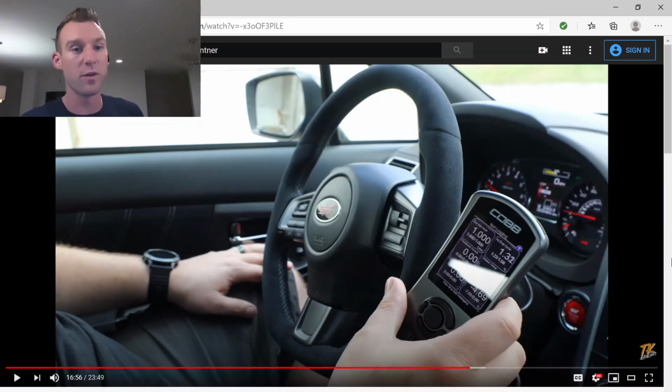Today we are mainly focusing on the 2019 STI S209 because I got more updates for you guys. I kind of organized my thoughts on how I want to do the 1, 2, 3 stages, plus that turbo on there kind of makes it not really a staged car.